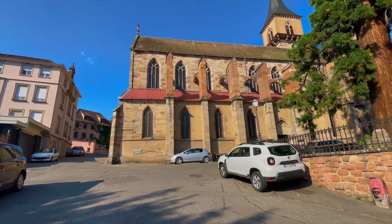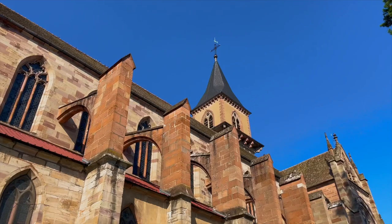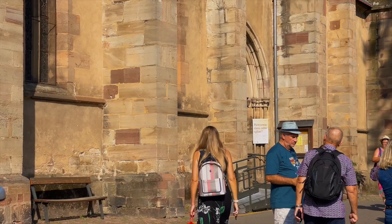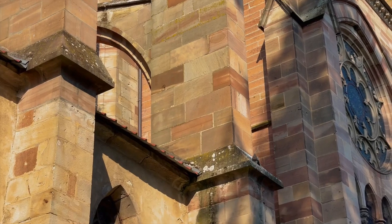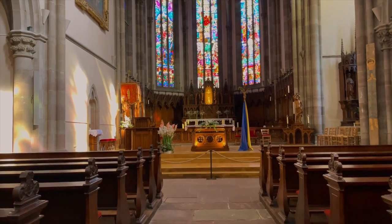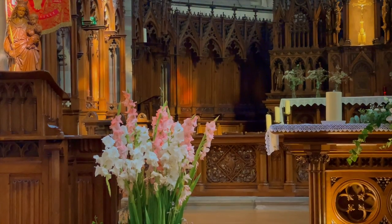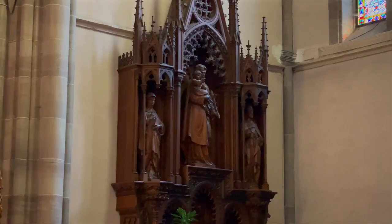Located on Rue du Temple, it's the Church of Saint Gregory, which dates back to the 13th century and has been classified as a historical monument since 1994. The main nave was completed in 1473, as indicated by the keystone above the organ. Also depicted in the keystone are the coats of arms of the Ribeaupierre family, Colmar, and the bishoprics of Strasbourg and Basel.